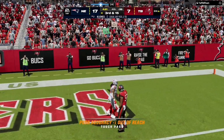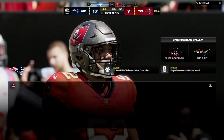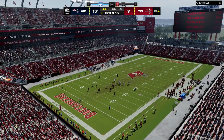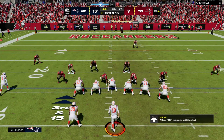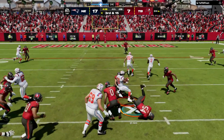Looking to throw. Jones. And this one is going to be off the mark. Too far out in front. His back has been a dependable safety valve all game, so he went back to him when his first read was covered. Just unable to connect, so the play results in no gain. A long way to go here on third down for the 8th play of the drive.